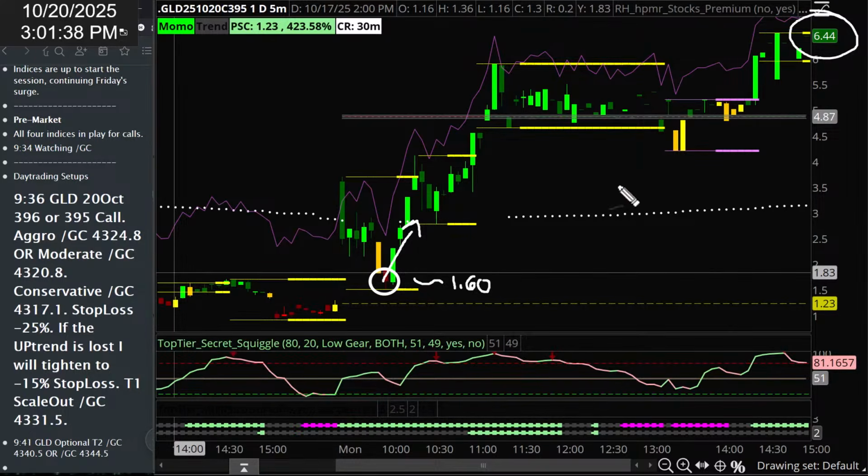One of the other adjustments we made is we kept a pretty tight stop loss if the trend was lost. So risk is initially 25% on premium paid. So I mean, think about it, gang. We're risking 40 cents per contract. I'm not risking all $1.60. That's just generally a really bad idea. And that was what happened there with gold.